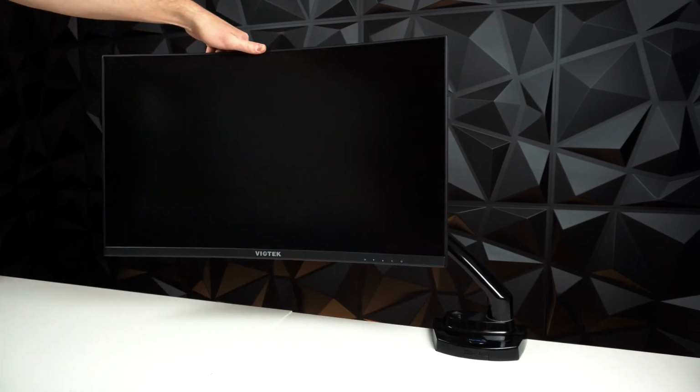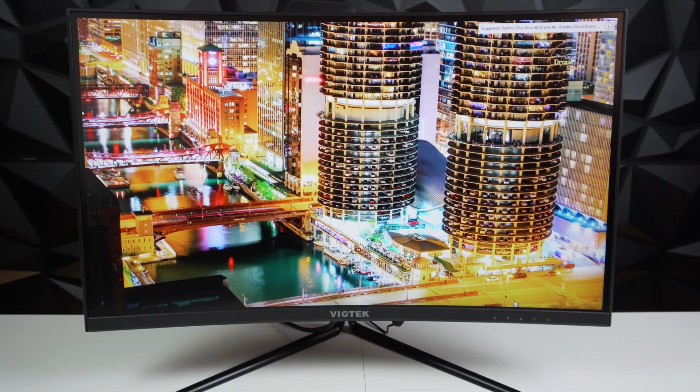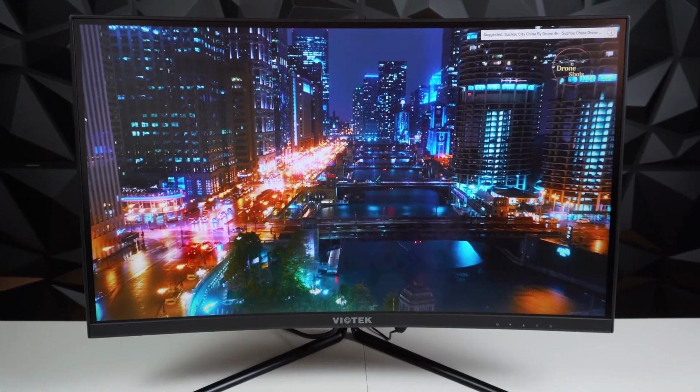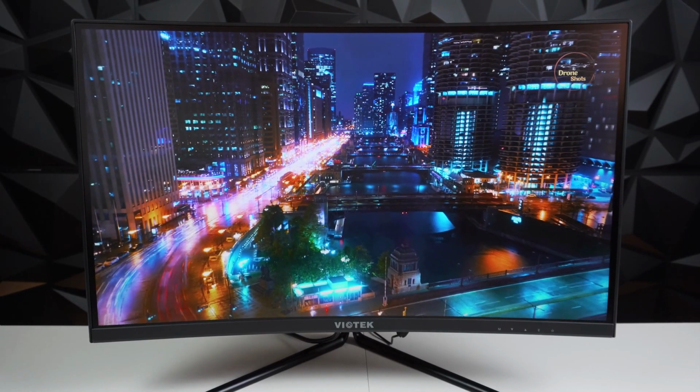So to wrap things up, should you get the cheapest 1440p 144Hz monitor? I think so, yeah. If you're on a tight budget but don't want to miss out on a beautiful 2K resolution paired with a buttery smooth refresh rate, then you should absolutely pick it up.